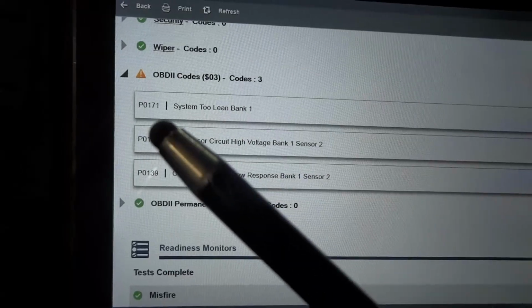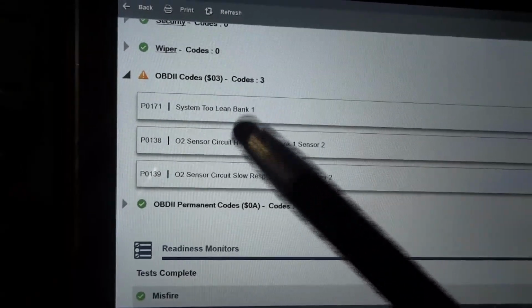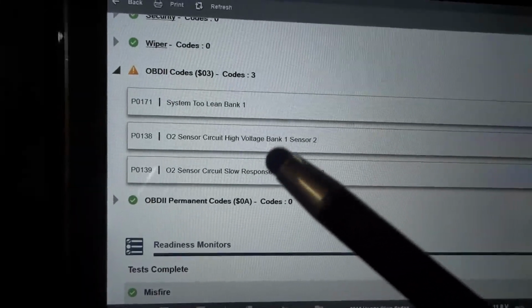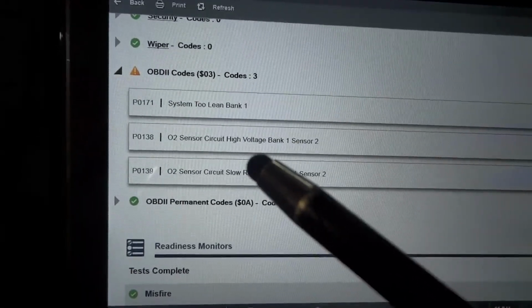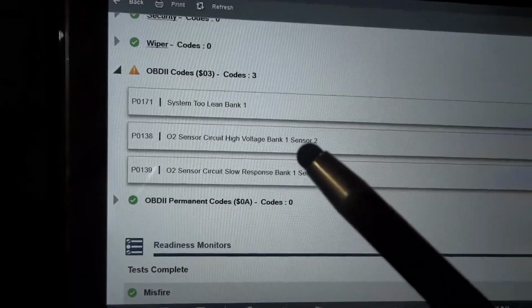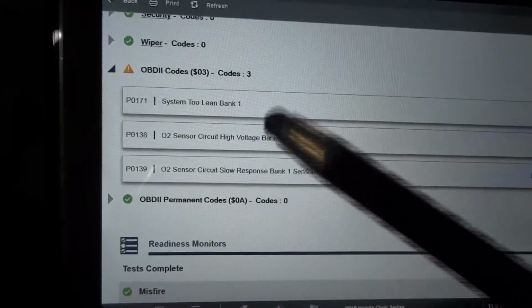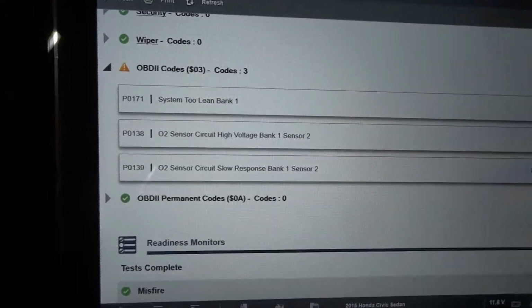Instead of having a lean trouble code, we should have a rich trouble code because of the high voltage that this O2 sensor is putting out. So since we have a high voltage on this O2 sensor and we have a lean code, this tells me we most likely have two problems.